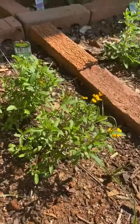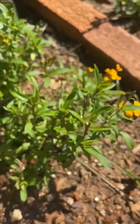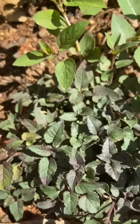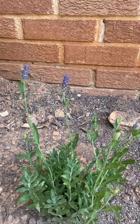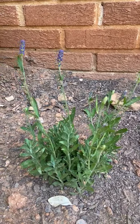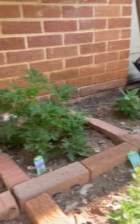Our Mexican tarragon has also started flowering. So the Mexican tarragon has a yellow flower like this. It's almost orange. It's quite beautiful. And my bee balm has started taking off, so I've attracted lots of bees with this. I have more bee balm over here. My lavender has also started flowering, which has been really awesome because that's going to attract pollinators. It's also really good for my dog, and we can cut this and put it in sachets and keep it in our house to make our house smell good. Same with basil, and I have pineapple sage over there, as well as citronella.